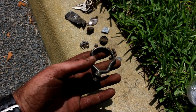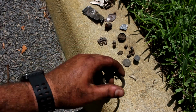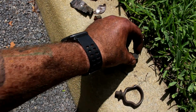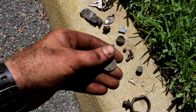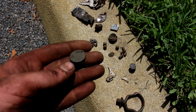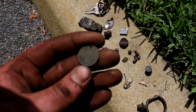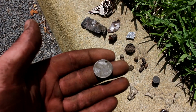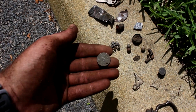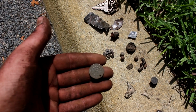Moving on down the line, we got the horse steering wheel for the horses back in the day, horse reins guide, rivet for leather, and a shield nickel. I think it is 1868. I think it's 1868. Beautiful shield nickel with a hole in it. Don't find too many old coins down here, and that's a beaut. Love it.